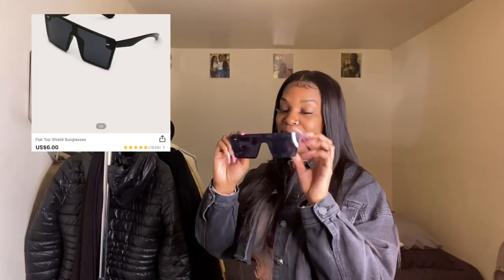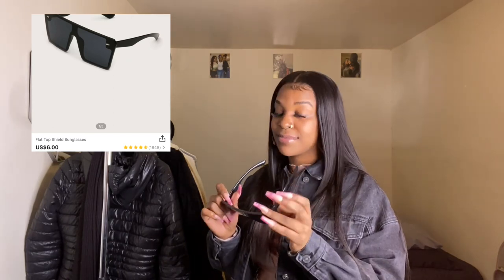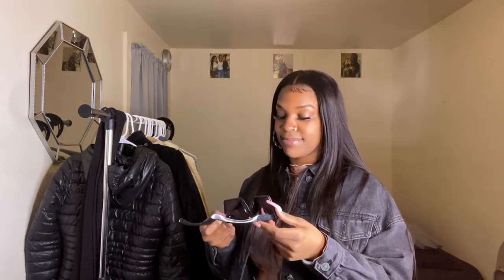Yeah, I love them. And all these glasses are like $4, $5, $6. Like, I don't think any of my glasses were more than $8. Like, if y'all don't go to Shein, I'm telling you. So these are the next pair and baby, everybody need these. Every female need these. Like, if you don't got no sunglasses, get these. Definitely get these.